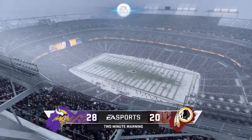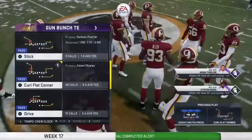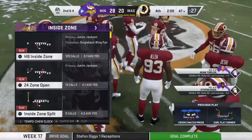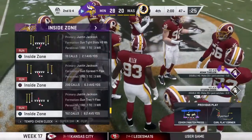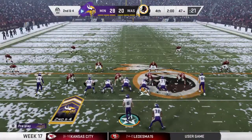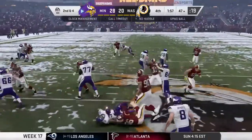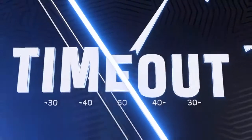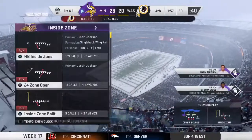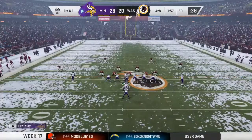4th quarter, down to the final 2 minutes, and we've got a 1-score game. So the Vikings in possession of the football as we get you reset. They've got a 2nd down now as they search for a way to get this one to the finish line. And he's down right around midfield after a gain of 2, maybe 3. And now we'll see a timeout used on defense as they stop it right out of the break with 1:57 to go in the ballgame.